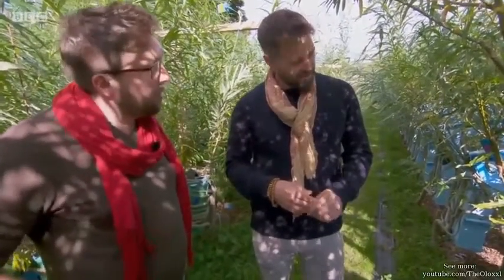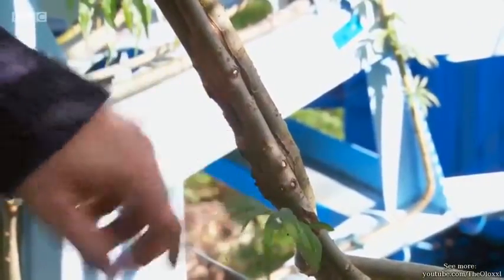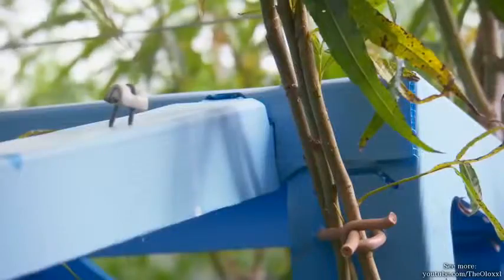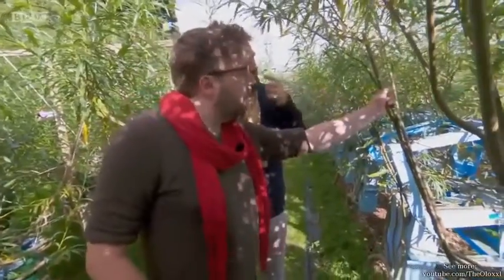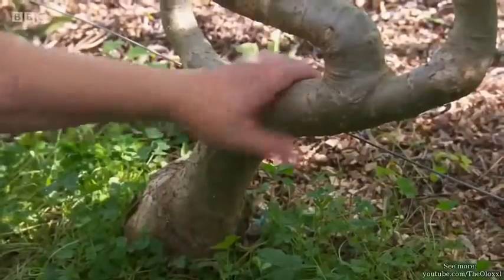At a certain point, we bring the branches together and we graft them so they grow into one solid piece. To start with, we use screws, and then we slowly bring the screw out as it grows and becomes strong. We'll harvest this when these branches here are as thick as this at the bottom. Then you've got one solid structure.